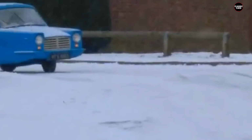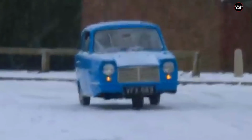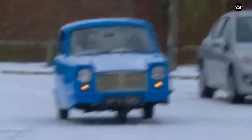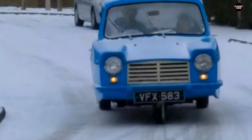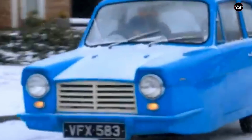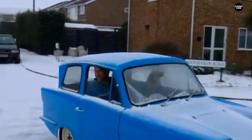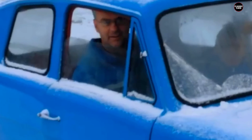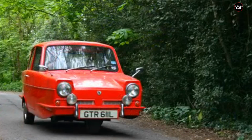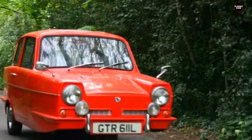Driving the Reliant Regal wasn't exactly an exciting experience. The car's small engine made it feel underpowered, and its handling left much to be desired. The lack of suspension, combined with its narrow wheelbase, meant that even the smallest bump or pothole could send the Regal into a bit of a shake or wobble. The car's three-wheeled configuration also made it feel more like a motorcycle than a traditional car, especially when navigating tight corners. But despite all this, the Regal was surprisingly practical for its intended use. It was light, easy to park, and small enough to zip around town without much trouble.